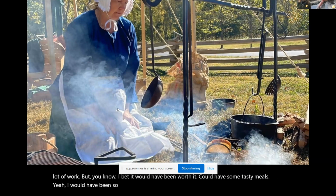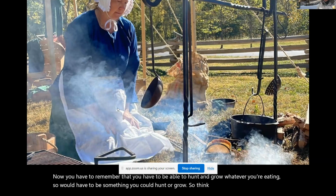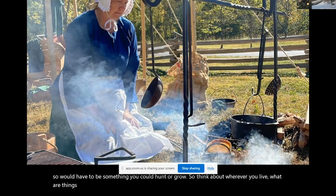I wonder what you would like to eat for breakfast if you were going to eat on the frontier. Now, you have to remember that you have to be able to hunt and grow whatever you're eating. So it would have to be something you could hunt or grow. So think about wherever you live. What are things that you could hunt or grow and make a meal out of? And what would you eat? And could you drop those down in the comments, what you'd like your meal to be?